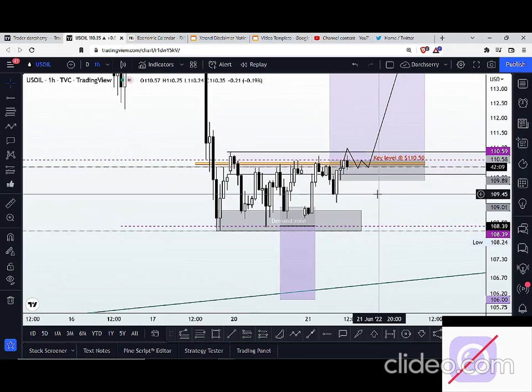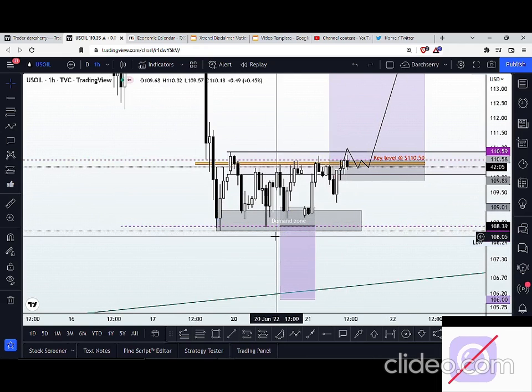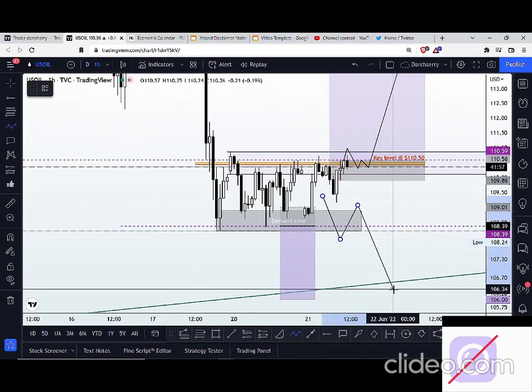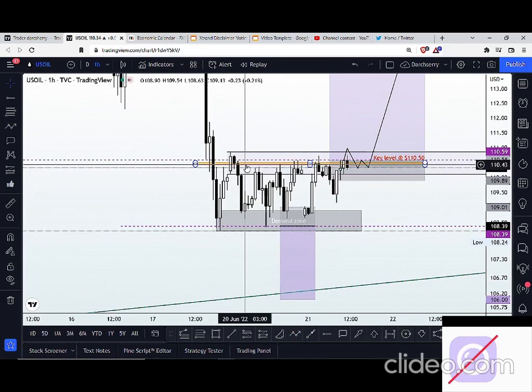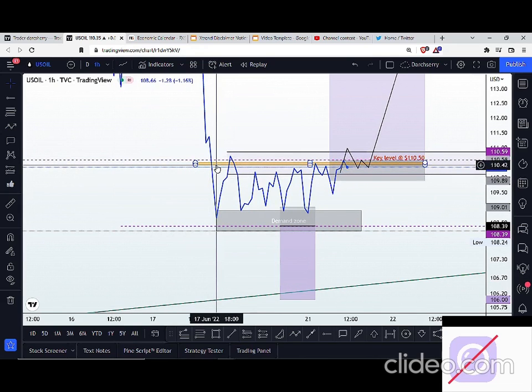Now, if we are going to take a selling opportunity on this one, my bias on the selling opportunity still remains the same, as I want to see a breakdown of the demand zone here, then a retest into structure before I can join the decline to the downside. So if we want to replicate what we did here for the buy potential, we want to have a key level that will guide our action going into the New York session.